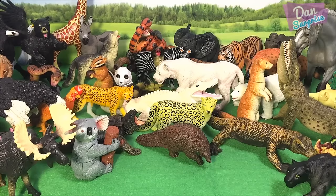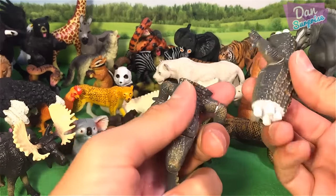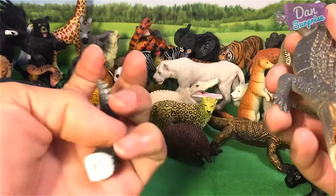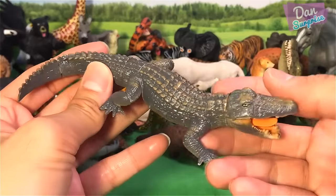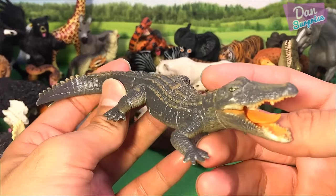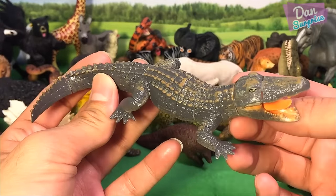And the next one, let's see. What about this 3D puzzle? Looks like we have another crocodile, rather an alligator. What do you guys think? Is this an alligator or a crocodile? Not too sure.